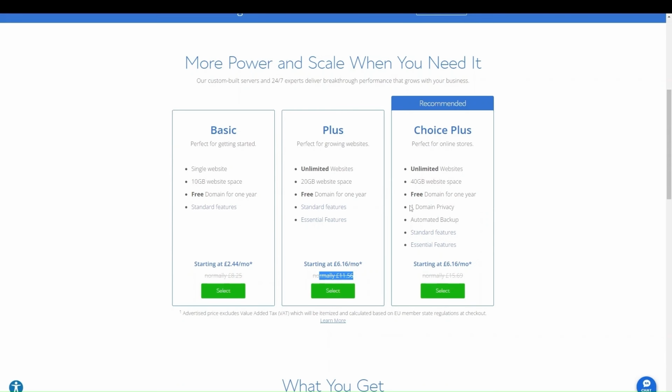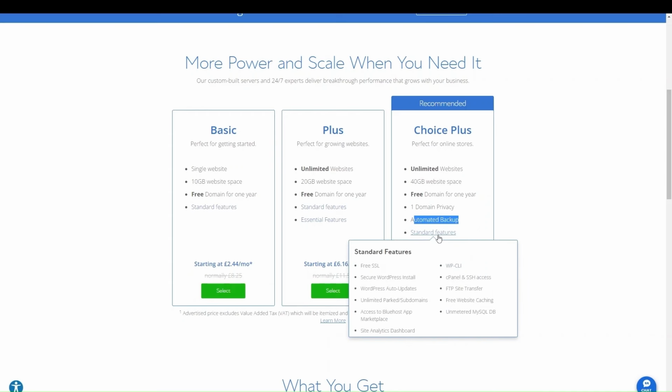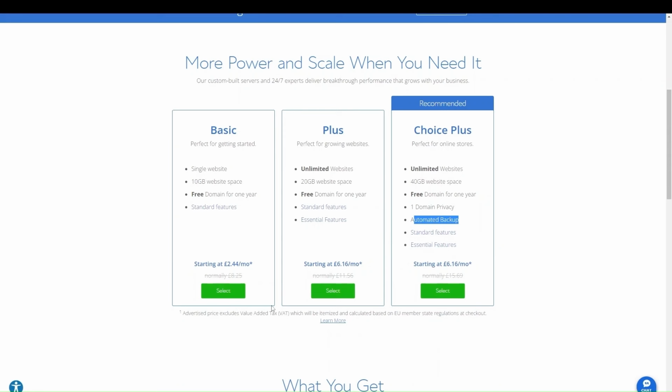With the Choice Plus, you get one domain privacy for one domain. So you can have domain privacy for one of the domains that you buy with Bluehost. You also get automated backup. So the site server will back up your site automatically for you. And you get all the standard features, and you get the essential features as well. So you get a bit more for that. And it starts from about $15.69 a month, but right now they have an offer for $6.16 a month.